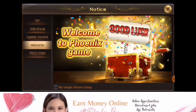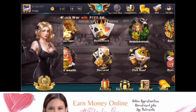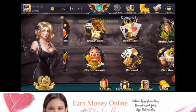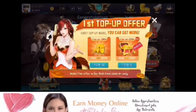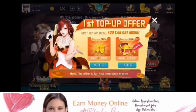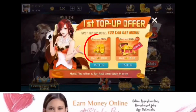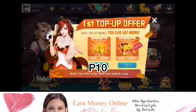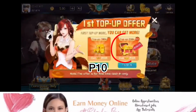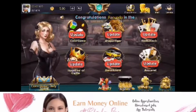Dito kay Phoenix, guys, aside from free coins na binibigay nila, ay marami pang ways dito na pwede tayong kumita na mas malaki. At isa na nga po doon ay itong kanilang first top up. So dito, guys, kapag nag-top up tayo ng 100 gold coins, ay mag-earn po tayo ng 10 pesos. At kung 200 gold coins naman ang i-top up natin, ay mag-earn po tayo ng additional 50 gold coins or 50 pesos.